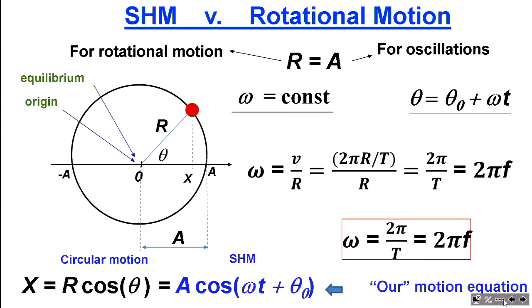Because for oscillations, it doesn't represent the radius. This cart doesn't spin, doesn't rotate. This cart moves back and forth about the position we call equilibrium, but it doesn't go infinitely far away from it. There's the maximum displacement on the left, and there is the maximum displacement on the right. That maximum displacement from equilibrium has a name, amplitude. But mathematically, the amplitude of the displacement of the cart is equal to the radius of that circle.